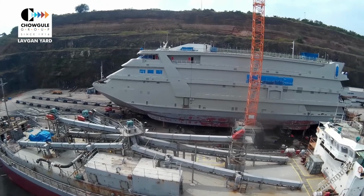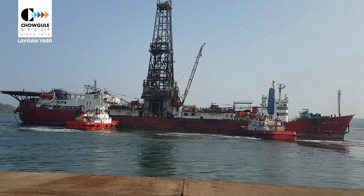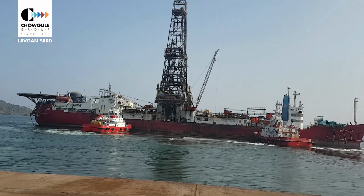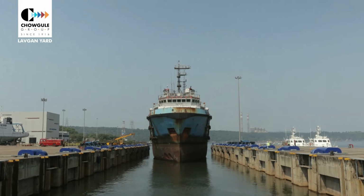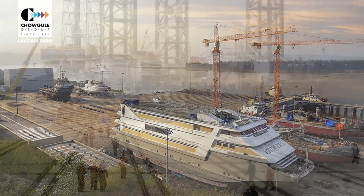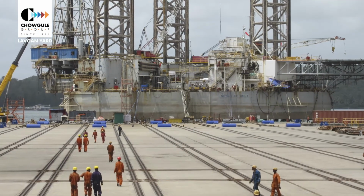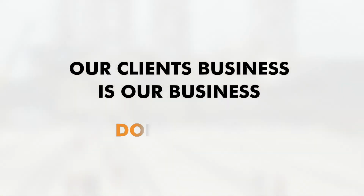Chowgule Lavgan Yard, a cutting-edge facility located in sheltered waters on the west coast of India. The geostrategic advantage of our ultra-modern yard places us as a first-choice provider for the timely delivery of cost-effective, quality solutions. Our client's business is our business, done safely.